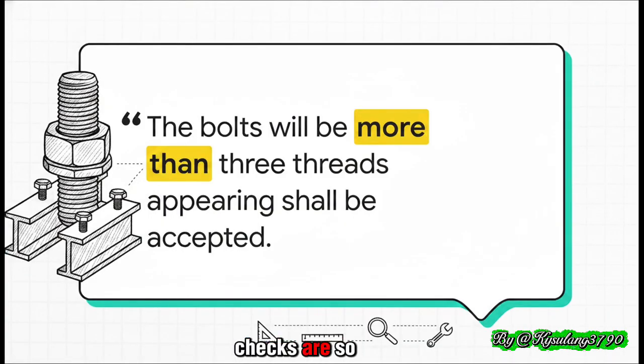And the quality checks are so specific. Get this. Here's a direct quote from the quality standards. "Bolts with more than 3 threads appearing shall be accepted." That means, for a bolt to pass inspection, you have to be able to see more than 3 of its threads sticking out past the nut. It's another one of those tiny, measurable details that adds up to total safety.